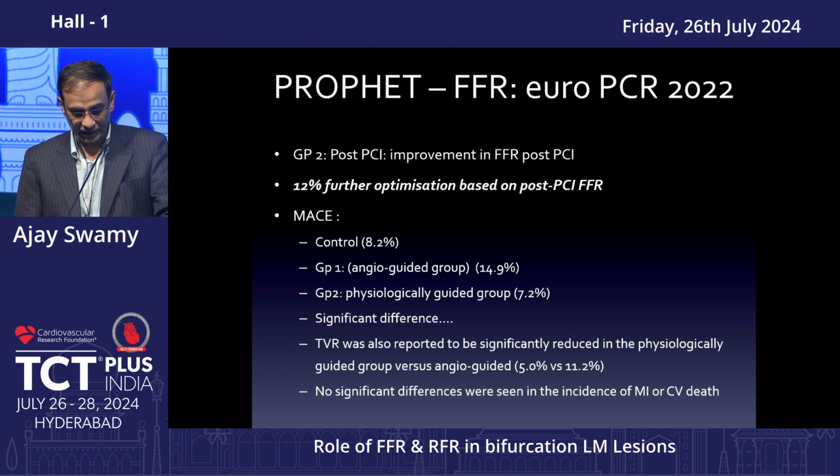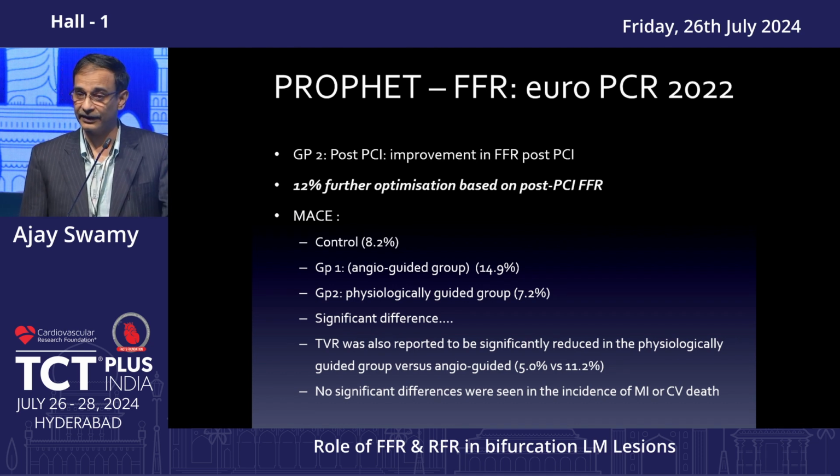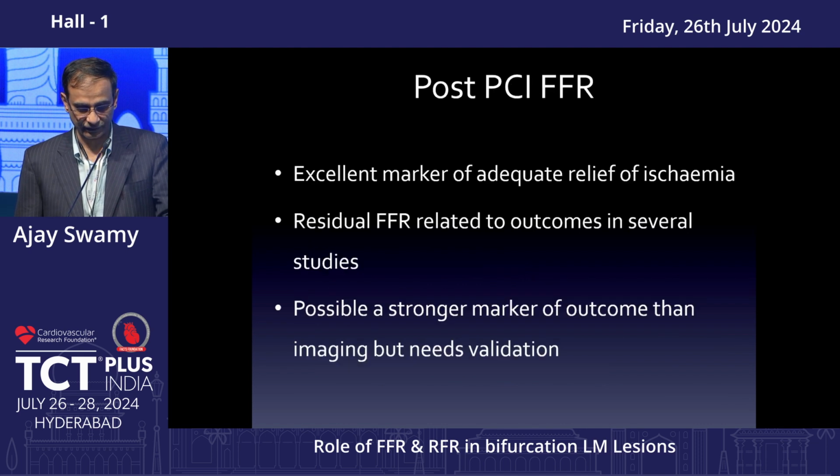And this group had a significant difference as far as target vessel revascularization and target vessel failure were concerned. This was reduced in the physiologically guided group versus the angio-guided group, almost halved. And there was no significant difference in MI and death, but target vessel revasc was half the rate when we used post-PCI FFR. Thus, it's an excellent marker of adequate relief of ischemia.